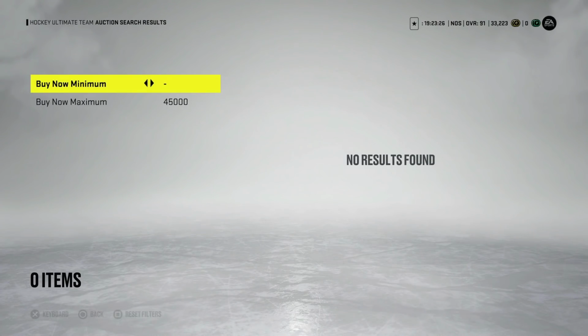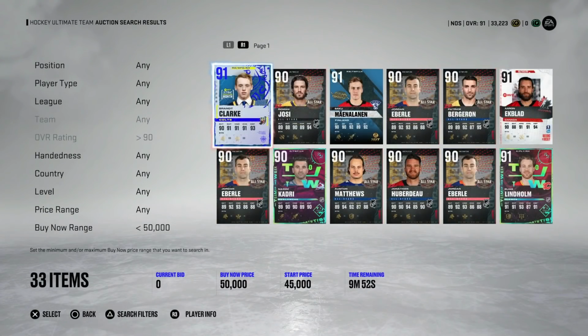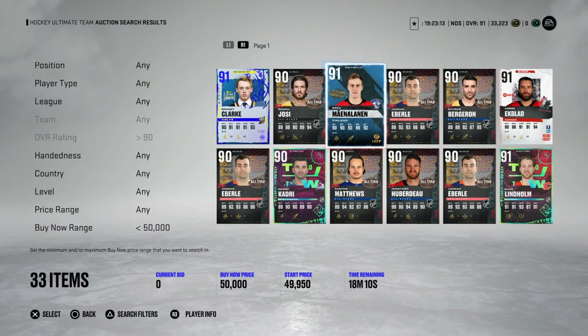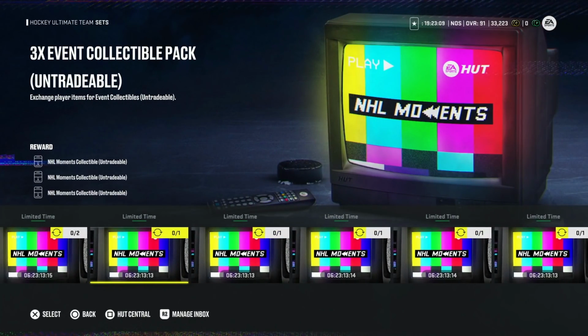Right now, it actually does look like these cards jumped up to around 50,000. And that's kind of expensive for it. I probably would wait on this, because that's about 6,250. They should fall in price. But if you go back and look at the 86s and 87s, you should be able to find some value in there in terms of which cards to buy.